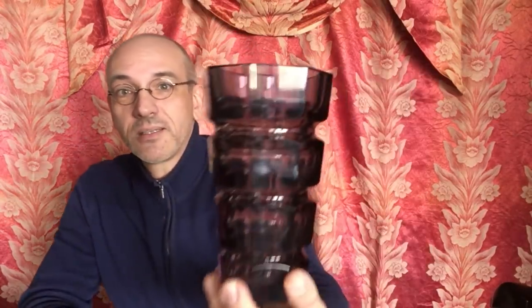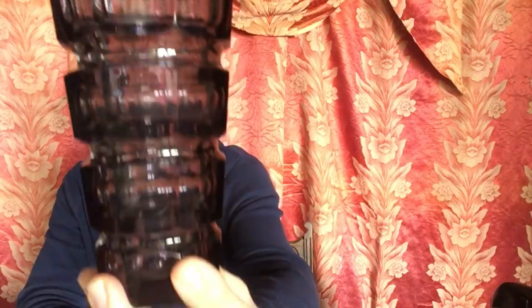But I like smoked glass. I don't know how well this is showing up with this busy curtain behind me, but it almost has a little bit of an amethyst look to it as well. But I think it would be classified as smoked glass.